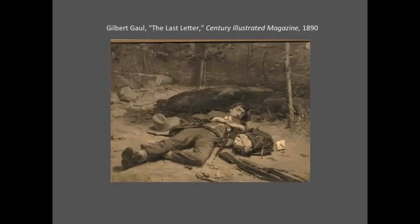And you see a lot of Civil War themes and illustration. Gilbert Gall, who was also a Civil War artist, I think, publishing this last letter. This is a Confederate soldier who's dead, and he's clutching the last letter from home. This is in Century, a New York magazine, and I think it really speaks to this desire to sort of reconcile and soften the memory of the war. There was a gooey poem that this illustration actually was accompanied by.